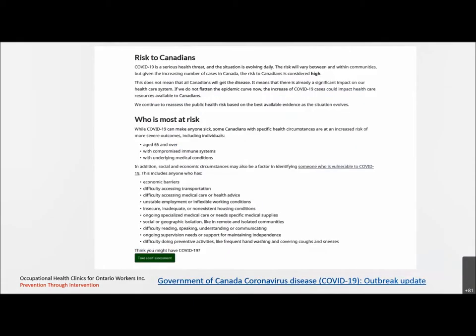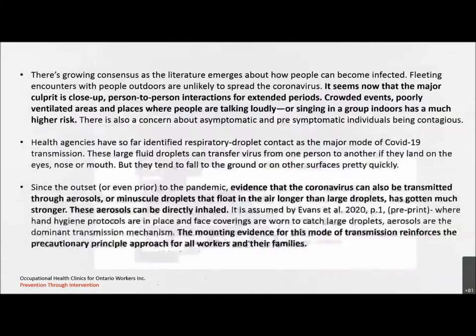This is from the Canadian website. This is talking about Canadians being considered high risk, and also who is at risk. And it talks about different risk factors. And there is now growing consensus about the spread. It seems now that the culprit is close-up person-to-person interactions for extended periods, crowded events, poorly ventilated areas, and places where people are talking loudly or singing in a group indoors, where there's a higher risk. Health agencies so far have identified respiratory droplet contact as the major mode of COVID-19 transmission. So most of the messages we're getting are about respiratory droplet contact.